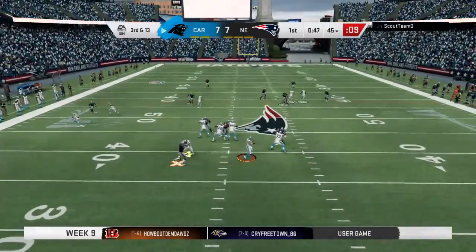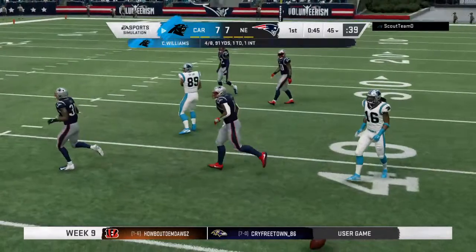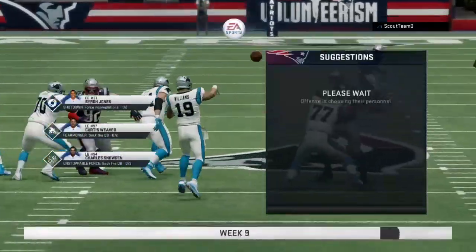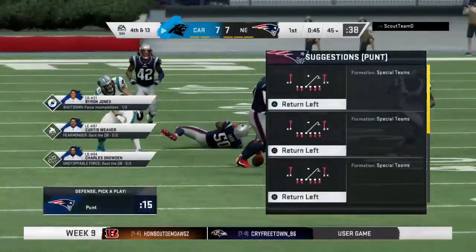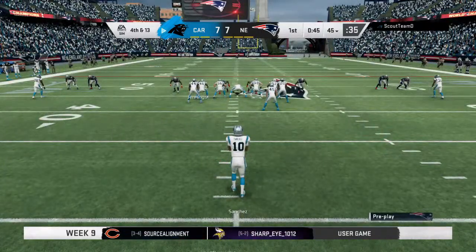Now Williams operating from the gun, and that will be incomplete. When you see passes knocked down by those guys I call the frustrated fullbacks, the linebackers, you know that in their zone coverage, they were able to drop, see the ball thrown, and react to it very quickly.